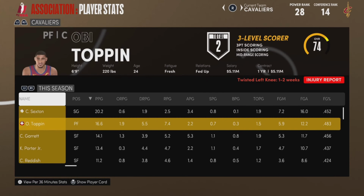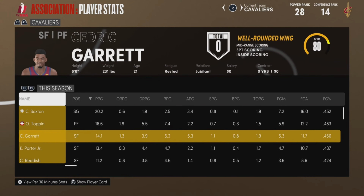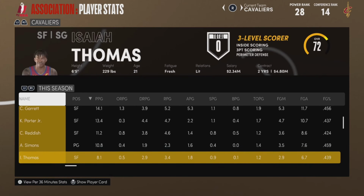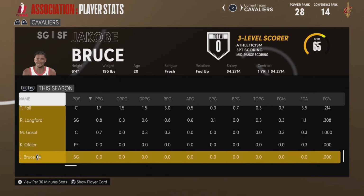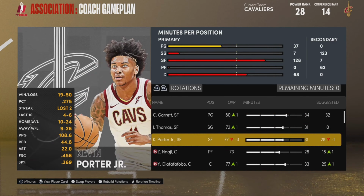Looking at the numbers, Colin Sexton and Obi Toppin both lead the way in points. They are also both hurt, two guys who we might just shut down for the rest of the season. Cedric Garrett, he's obviously been playing point guard recently, and he's done a pretty good job. Isaiah Thomas has played really well since we acquired him. And then the other new guys, Zeke Nnaji, who we signed, and Cassius Winston, they've done all right too.